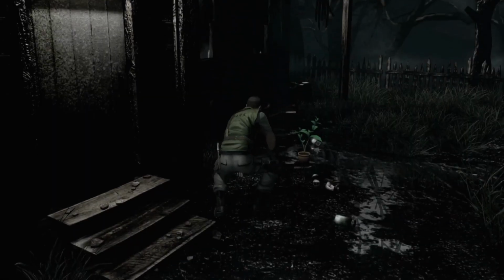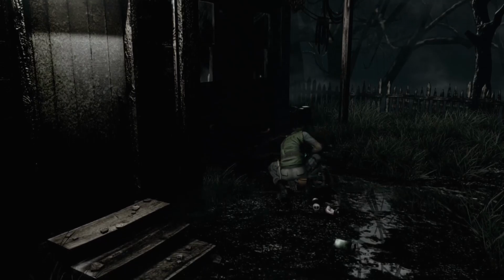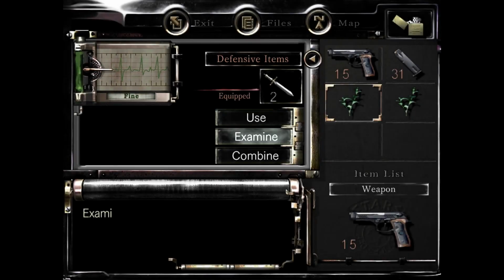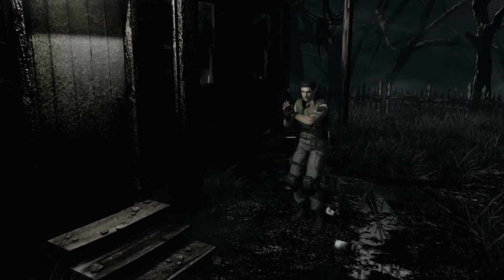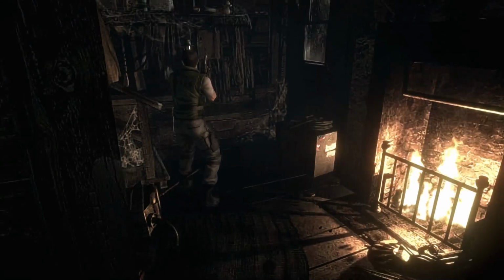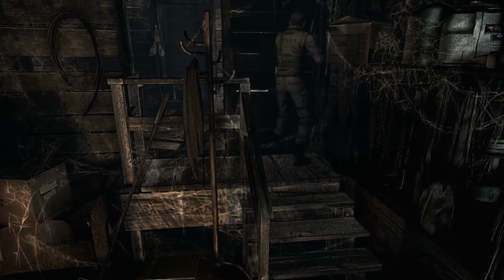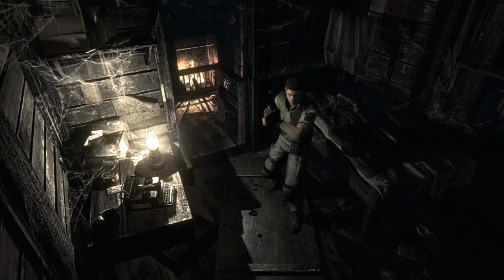Alright. Take the green herb. Take the other green herb. Alright, we'll combine these two into a mixed herb. Alright. There's gotta be some items in here. What do we got?